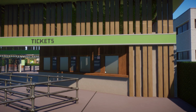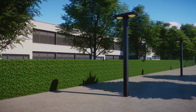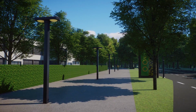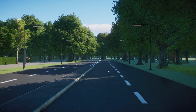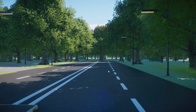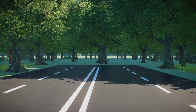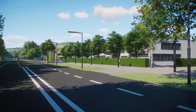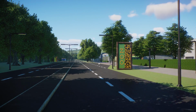Some 4 different ticket booths, and what you will also have on the right side is probably an office building or something like that. And the road itself is really well done as well. There's only a short road along this side. So you will have the office building on the right. A beautiful sign for the zoo as well.